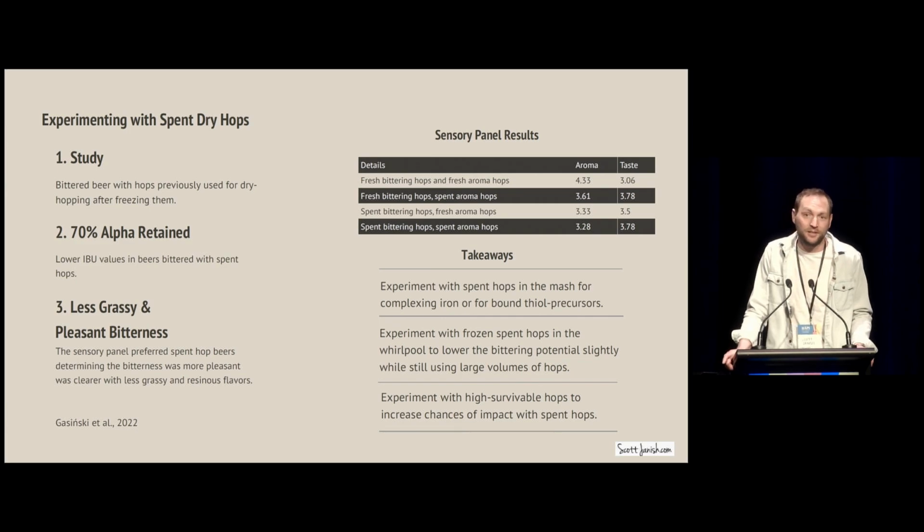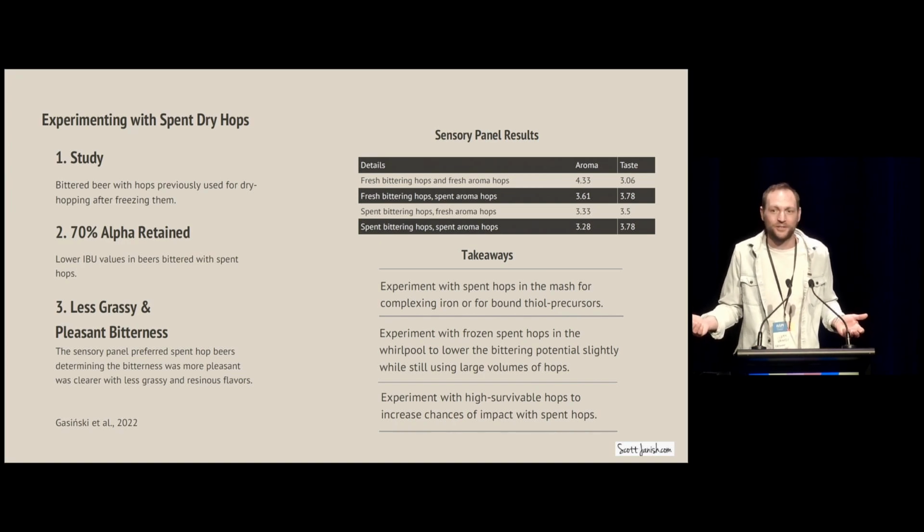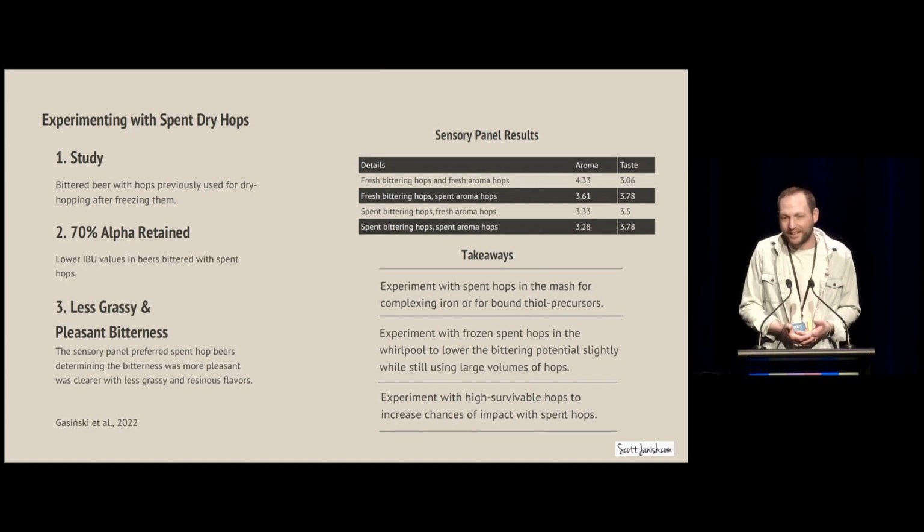If you're freezing them, I don't know how much it would drop your whirlpool temperature, but that's kind of a bonus. So really, I like to use this research because with a lot of this stuff, you're like, I don't know, that seems kind of dumb. Like no one's really doing this.